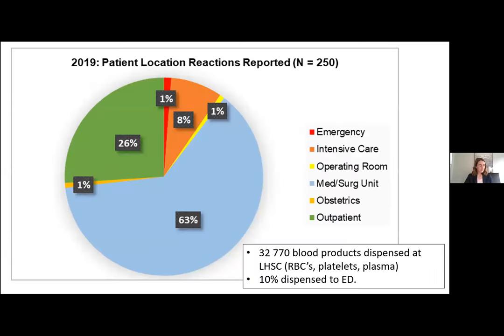So this chart shows LHSC transfusion reaction data from the 2019 annual report. There were 250 transfusion reactions reported at LHSC in 2019 out of over 32,000 dispensed blood products, and that only includes RBCs, platelets, and plasma. The chart here shows the location from which the reactions were reported. Note that only 1% of reactions were reported from the ED. The full report showed that 10% of blood products were dispensed to the ED. This means that there's probably some underreporting of reactions.